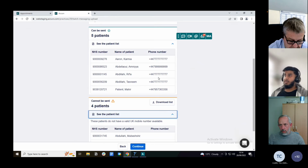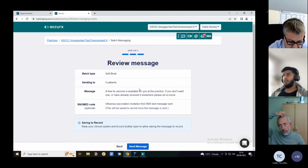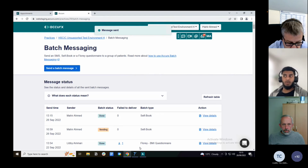But in the meantime, I'm happy to send these 5 patients my self-book link. So I'm going to click continue. This final page will allow you to review the message, so you'll be able to see the batch type. In this case, this is a self-book batch. I'm sending this to 5 patients, and you'll also be able to see the contents of the message. You'll also be able to see the SNOMED code that's associated with this batch message. And if you're happy with everything, you can click send message. And now that message will be sent to your patient list.